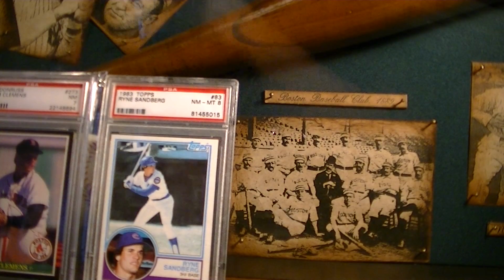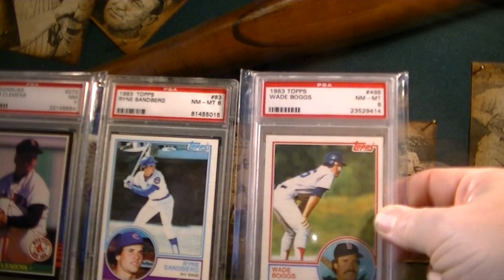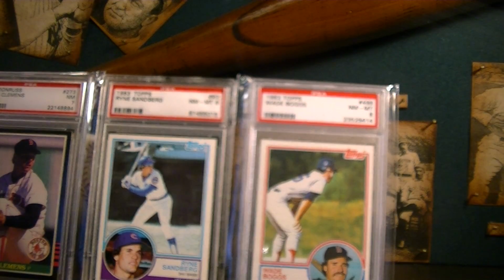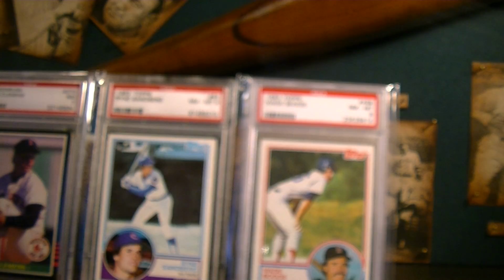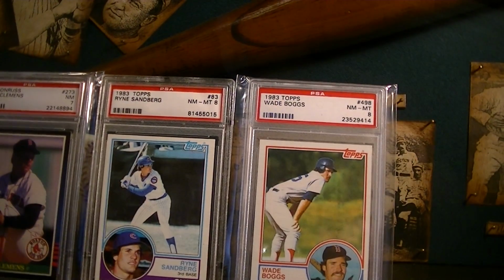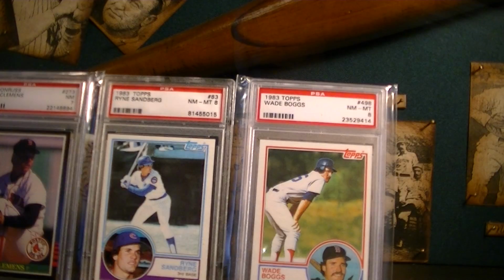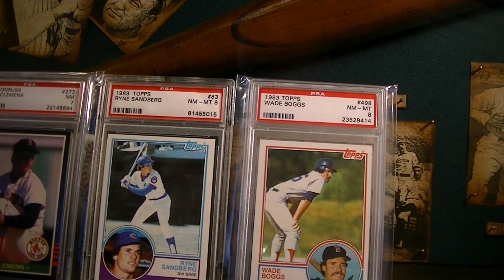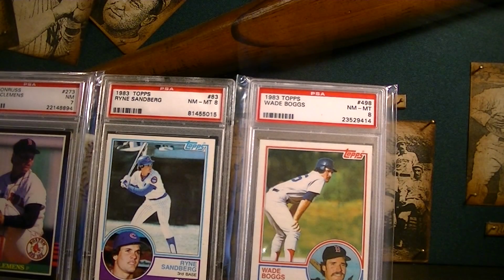The last card I have here is an 83 Topps Wade Boggs and a PSA 8. This Boggs I paid $10 for with free shipping. Oh, getting out of focus there or something. There we go. Of course, Boggs, one of the greatest hitters of all time, in the Hall of Fame. He was a pretty good third baseman as well. Won a World Series with the Yankees.